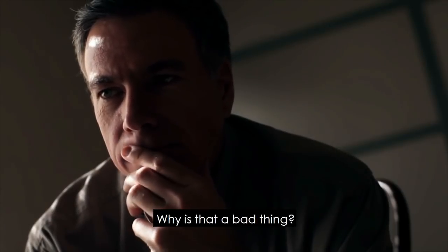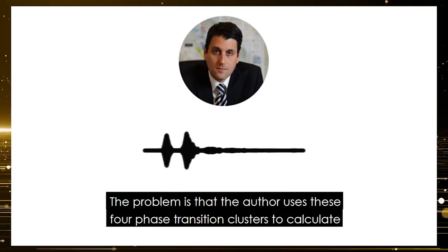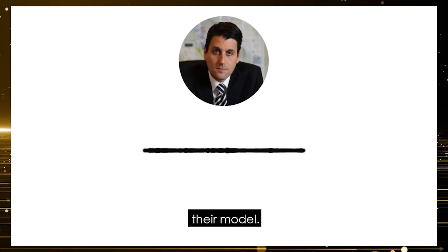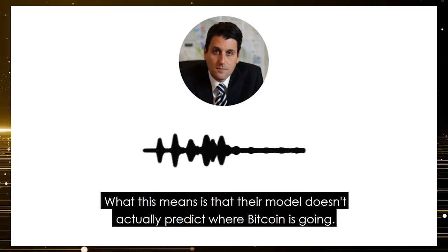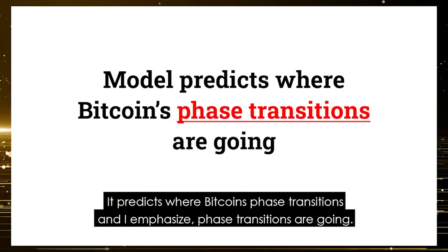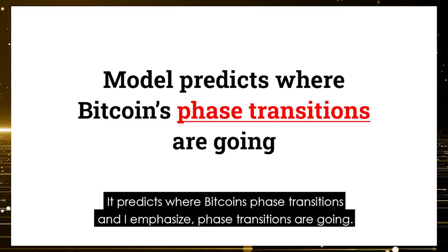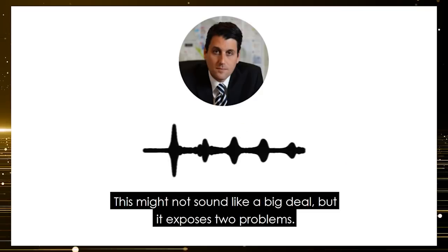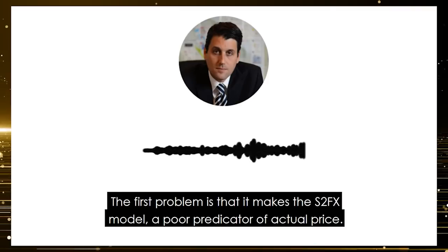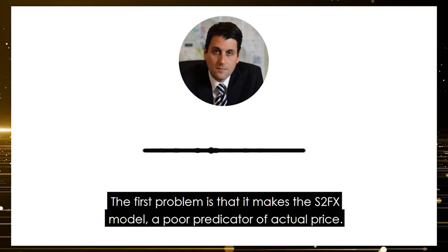Why is that a bad thing? Statistically, there's nothing wrong with doing so. The problem is that the author uses these 4 phase transition clusters to calculate their model. What this means is that their model doesn't actually predict where Bitcoin is going. It predicts where Bitcoin's phase transitions, and I emphasize phase transitions, are going. This might not sound like a big deal, but it exposes 2 problems. The first problem is that it makes the S2FX model a poor predictor of actual price.